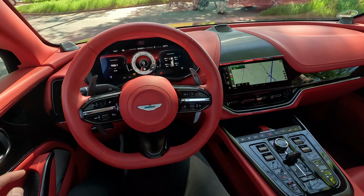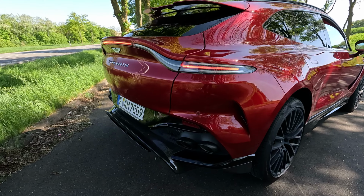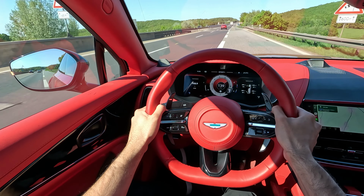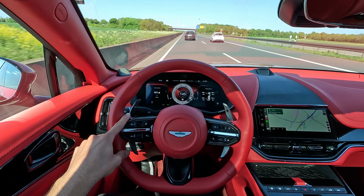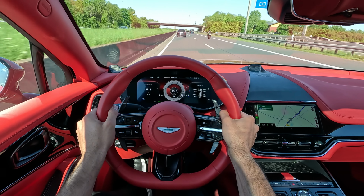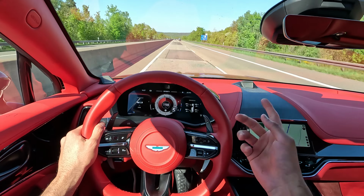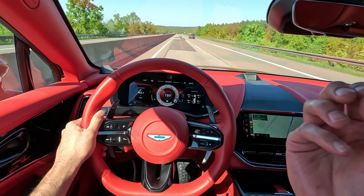3 to 1, listen to this. Let's go. One of the fastest SUVs. I mean, it's better than the Euros, it's better than the G63 and better than the Bentayga in terms of performance. This is crazy. I mean, we're still talking about an SUV. We're doing 300. 300 is unbelievable.